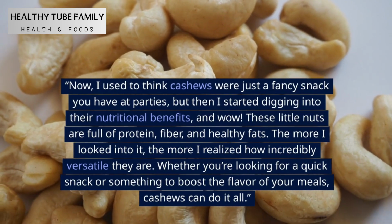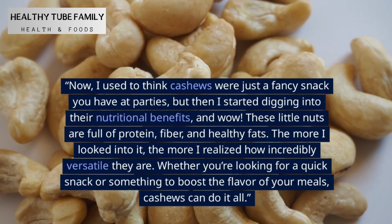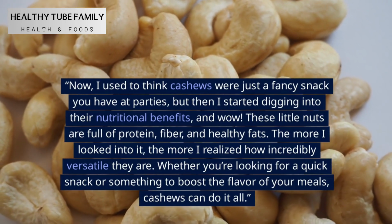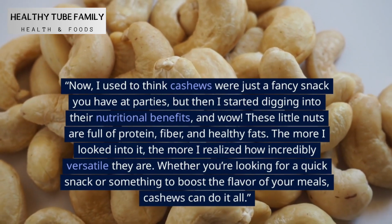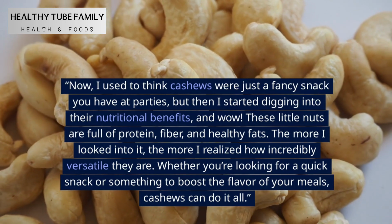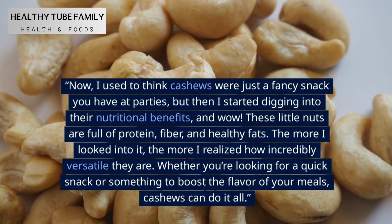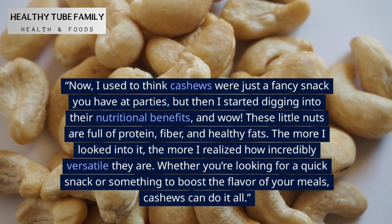Now, I used to think cashews were just a fancy snack you have at parties, but then I started digging into their nutritional benefits, and wow, these little nuts are full of protein, fiber, and healthy fats. The more I looked into it, the more I realized how incredibly versatile they are.